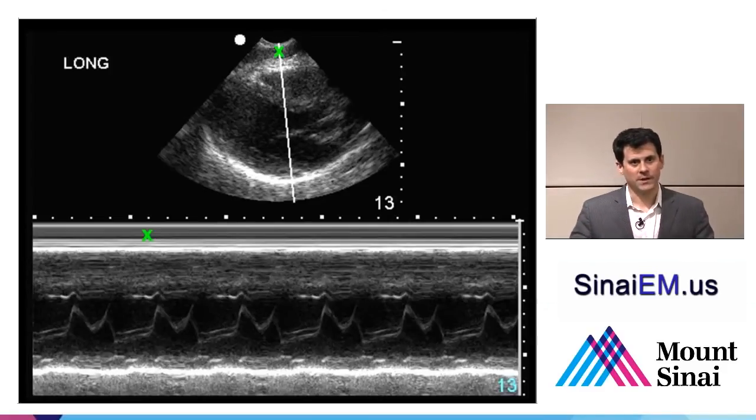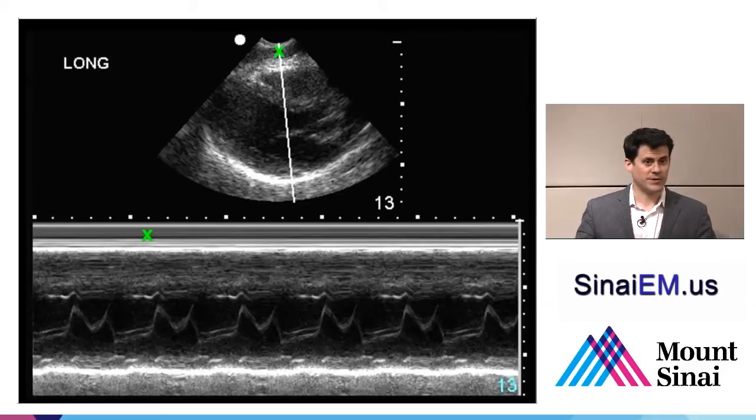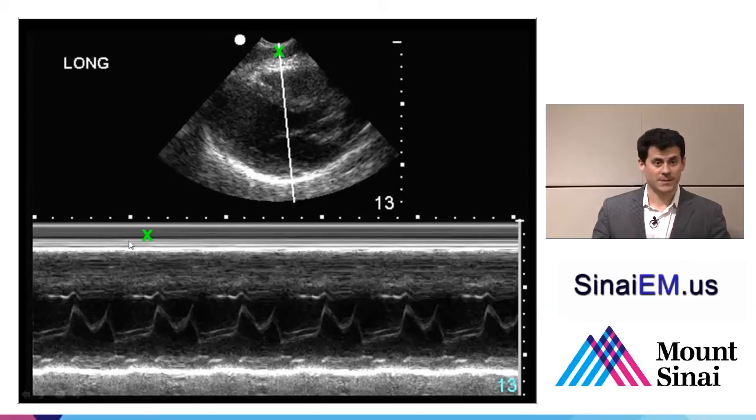Towards the top of the screen, we see an area that is not moving. The probe is up against the chest wall here, and the chest wall doesn't move very much while your heart is beating or while you breathe. So that lack of motion is portrayed as flat lines straight across the screen. So no motion, green X, top of the M mode, up here, and the top of the B mode up here and top of the M mode down here both correspond to the same thing, lack of motion.